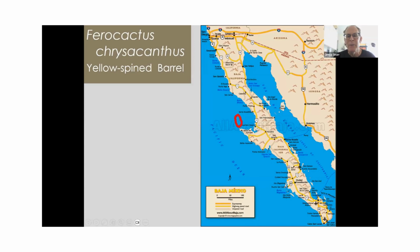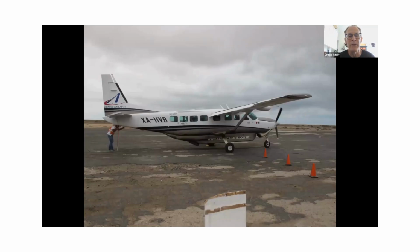So you get onto the airplane at, you can see my cursor here, up at Guerrero Negro, and it's a short flight, about 45 minutes or so across the water to the island. And the island's actually not on this map, but it's where the red circle is. And apparently it does grow up on Isla Natividad, and it's the third island out there. There's another small island up in that area, but I've not been to either of those islands to see the plants. But on Isla Cedros, they're very attractive plants.